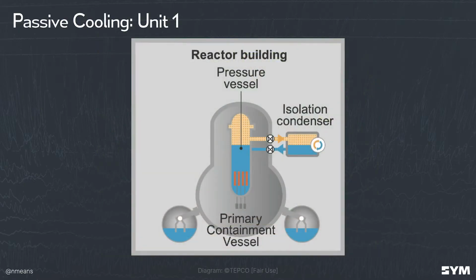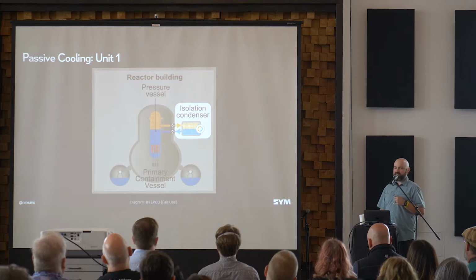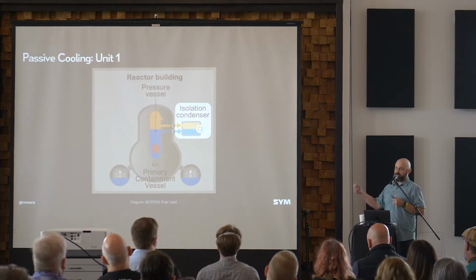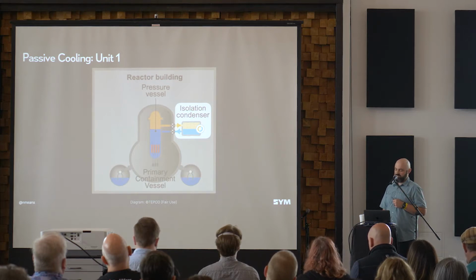Second, each reactor had a passive cooling mechanism that would function without any external power at all. In Unit 1, that took the form of an isolation condenser. Steam from the reactor pressure vessel could be directed through a heat exchanger in the isolation condenser tank, where it would turn back into water and flow by gravity back into the pressure vessel. The isolation condenser could passively cool the reactor for 3 days without any intervention. Nobody had to touch anything in the control room.